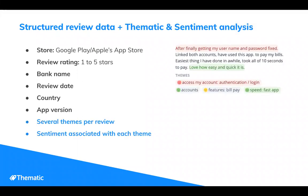By using Thematic, we added additional information. For example, we added themes, and every review could have multiple themes. A theme is different to a keyword because it can be expressed in many different ways. For every single theme, we also have a sentiment attached to it. So for example, here we have a review that has both negative themes shown in red and positive themes shown in green.